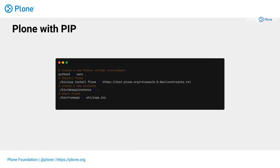You have many other command line options, so you can already create with the right user and password and so on and so forth. And then you start Plone with bin/run whsgi endpoint to etc/zope.ini.